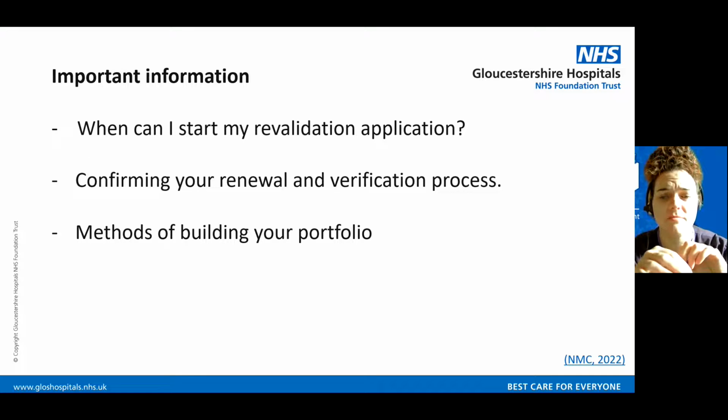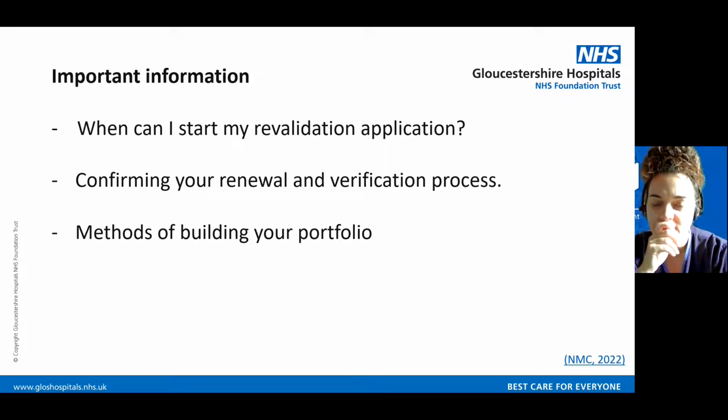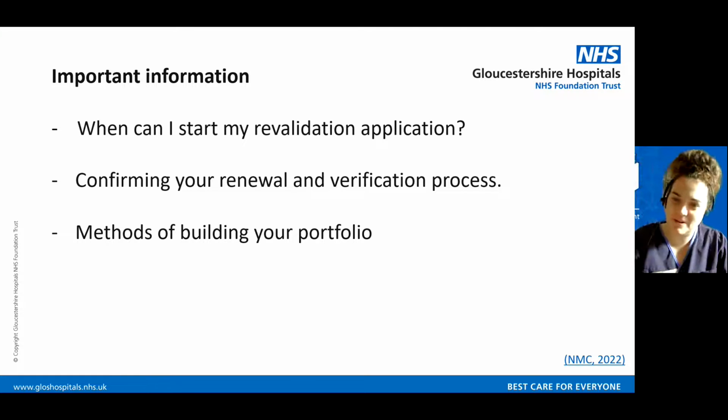So each year, the NMC select a sample of nurses, midwives or nursing associates to give more information about that application. This process is known as verification. Okay, so it doesn't happen to everybody, but it can happen, so you need to be prepared in case it does. And this doesn't necessarily mean that you've done anything wrong or that there's a concern with your application itself. It's just assurance of the process, and you can continue to practice while you're having this review of your information.